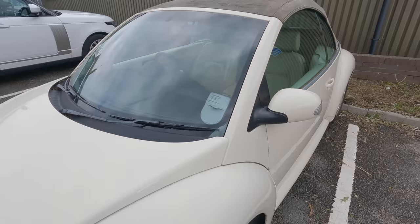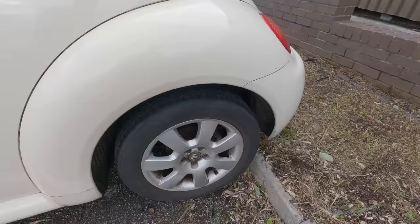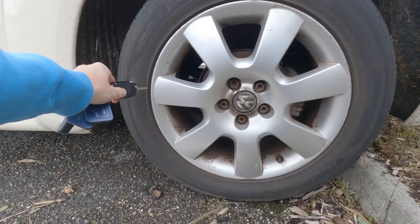Anyway. This desperately needs a good clean, but like I say, I think it's too far gone. I think we'll give it a good clean up anyway and see how it looks. Have we got a matching Hankook? Yeah, okay, so we've got matching Hankook tyres. This again was the 27th week of 19, so they're not too bad.